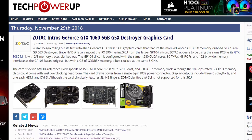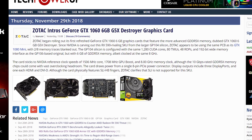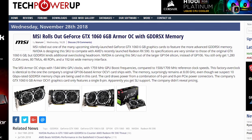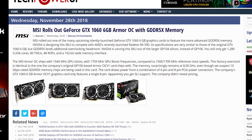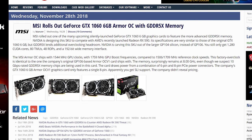Both MSI and Zotac have jumped on board the GeForce GTX 1060 with GDDR5X memory bandwagon. These cards are basically the same as the existing GTX 1060 6GB, right down to core configurations, clock speeds, and even memory clock speeds. So despite the cards using GDDR5X instead of GDDR5, they're still clocked at 8 gigabits per second on the memory. In some ways, that's good news for consumers as there should be no performance difference between the GDDR5 and GDDR5X versions of the GTX 1060. What these new versions will provide is extra memory overclocking headroom. The cards are also reportedly using GP104 silicon rather than GP106, although again, Nvidia is cutting this GPU down to GTX 1060 size anyway, so there's no real difference here. The MSI model is called the GTX 1060 6GB Armor OCV1, while the Zotac version has the catchy name of GTX 1060 6GB G5X Destroyer.